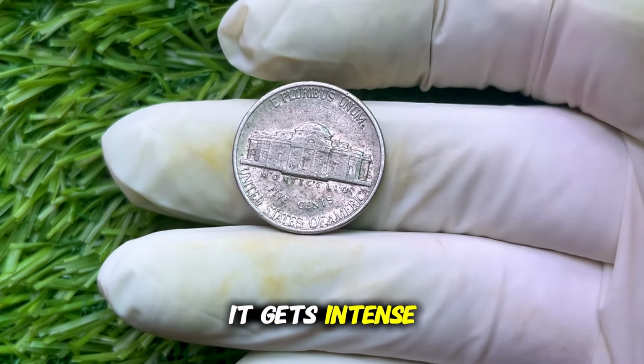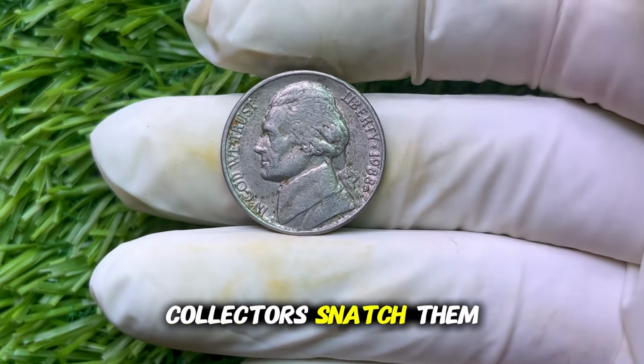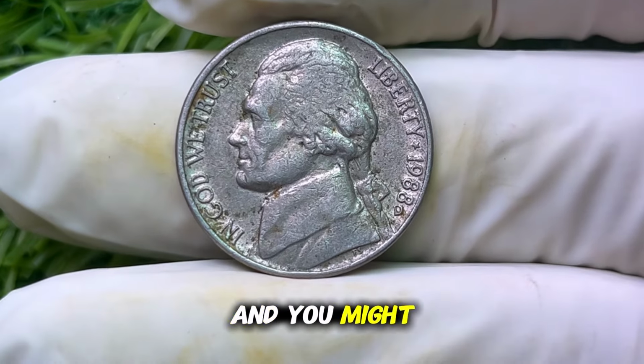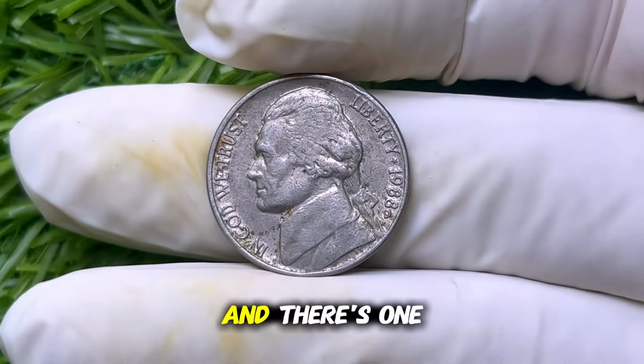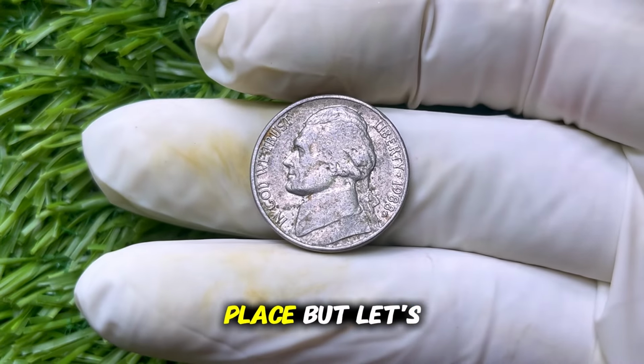But here's where it gets intense: experts believe only a handful of these coins exist, and as more collectors snatch them up, the value skyrockets. Miss out now, and you might never get another chance. And there's one more thing, a shocking twist about why these coins became so rare in the first place.